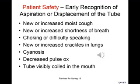Tube feeding and patient safety. A very serious but common complication associated with tube feeding administration is aspiration. One possible cause of aspiration is displacement of the tube. The tube may migrate from the intestines to the stomach, or the stomach to the esophagus, or it may coil in the posterior pharynx.